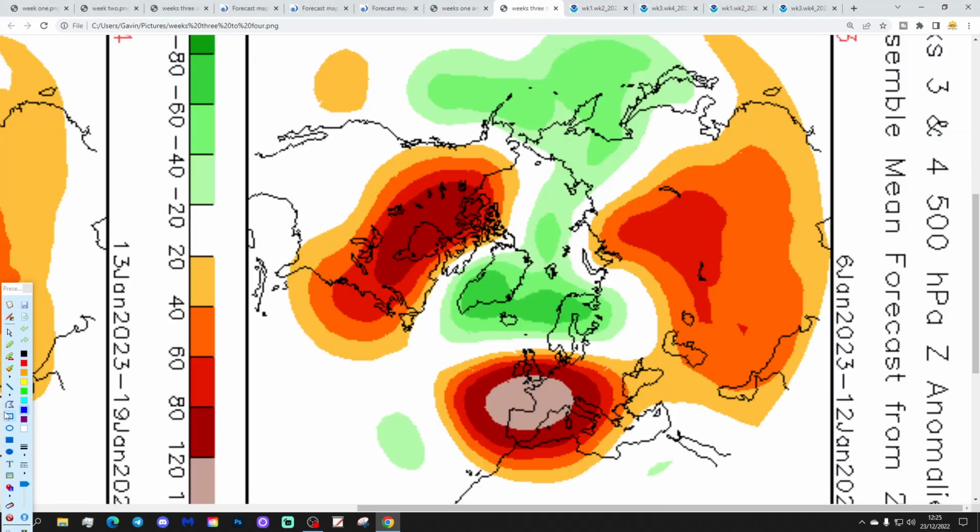Week 3 is going to be the 6th to the 12th of January. You've guessed it, high pressure is to the south, low pressure is to the north. That's an exceptionally mild first half of January.